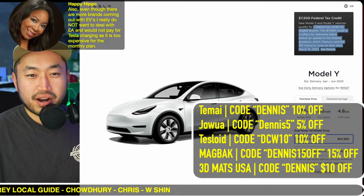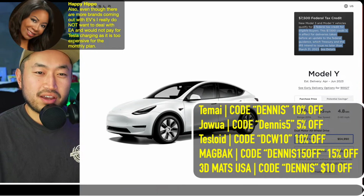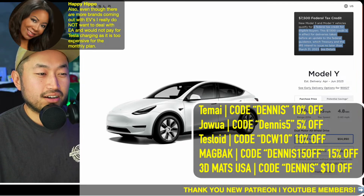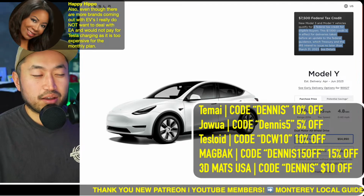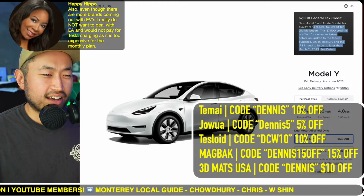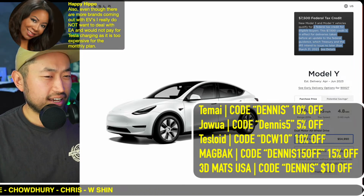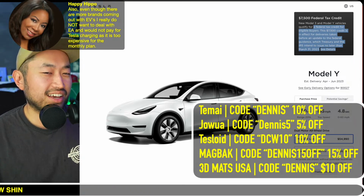Also, even though there are brands coming out with EVs, I really do not want to deal with Electrify America and would not pay for Tesla charging as it's too expensive for a monthly plan. Yeah, I definitely agree. Electrify America, I don't think it's it. And then Tesla supercharging. I thought they were ramping up pretty quickly at installing all these different Magic Docks, but it seems like it's been quiet for a bit, right? So have they kind of just stopped?